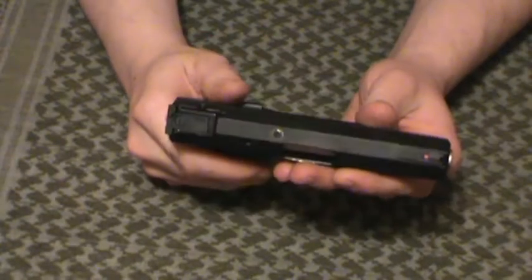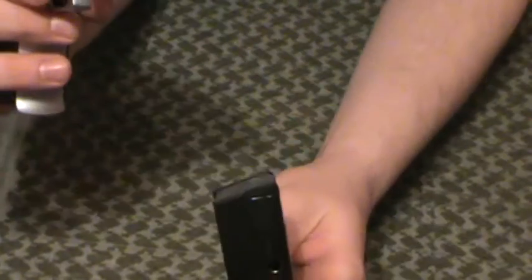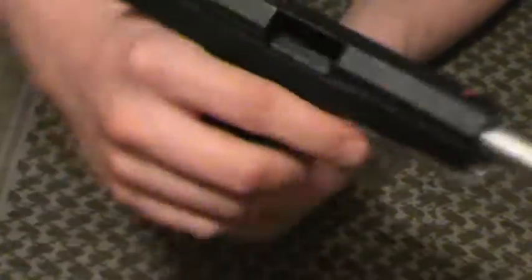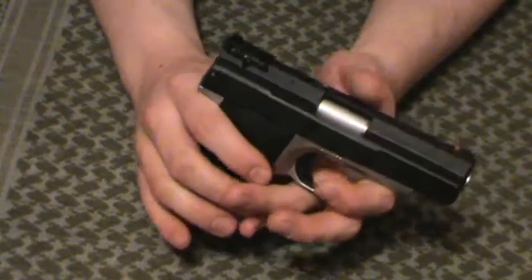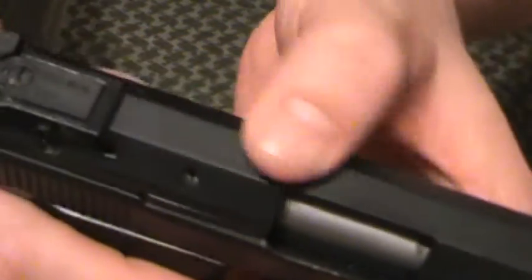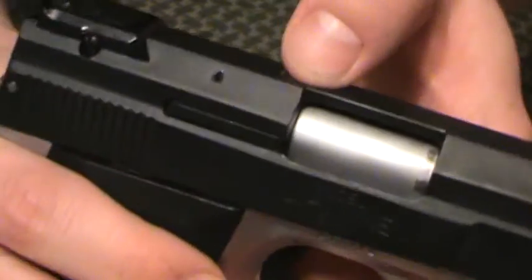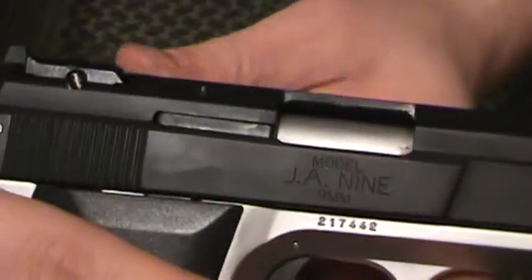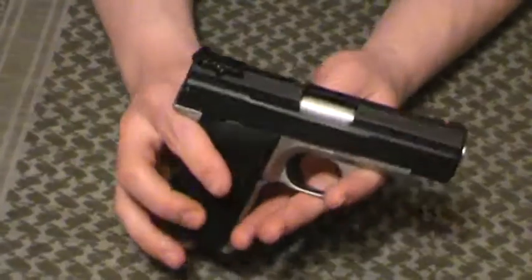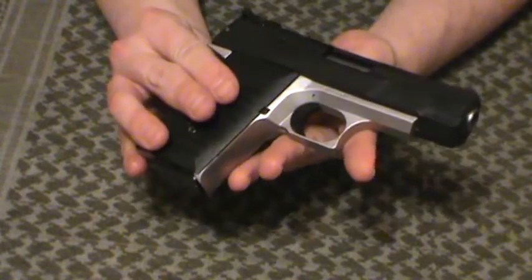Now for you safety sallies out there, let me go ahead and show you this has been safety checked beforehand. Nothing in the mag and nothing in the gun, so I'm not just waving this thing around like a madman. It does have a loaded chamber indicator up here up top. I don't have any snap caps, so I'm not going to show you, but it's kind of a dark orange or dark red color. It pops up when there's a round in there. It's very visible, very obvious that you can see it, but you can't see it now because there's not one in there. But nice addition, can't really complain.